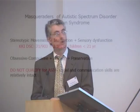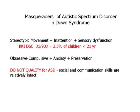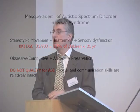Also, children and adolescents who have obsessive-compulsive traits or disorder, particularly if they have a lot of anxiety and a lot of perseveration, those kids can look quite autistic. But again, because they often have preserved social skills and some ability to initiate communication, they usually do not qualify for this diagnosis of autism.